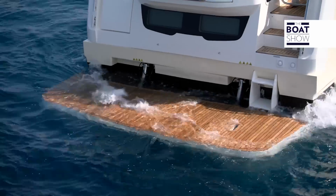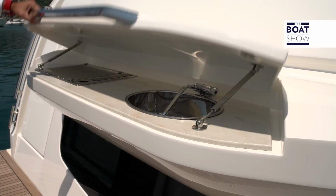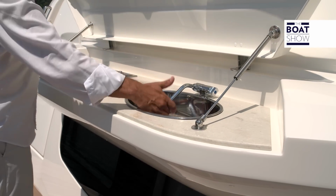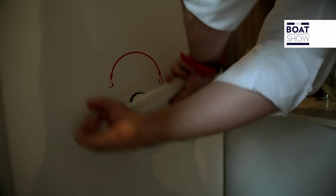The aft platform is not only an access to the sea, a grille and sink can also be installed. A door that leads directly to the crew cabin, just like on large yachts, and from here we enter the engine room.